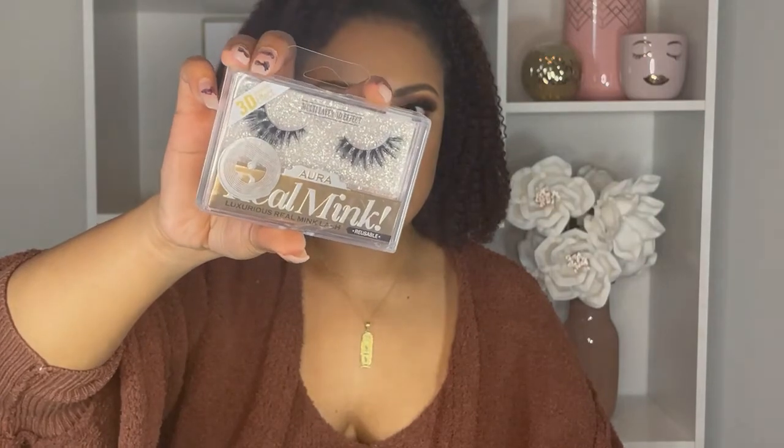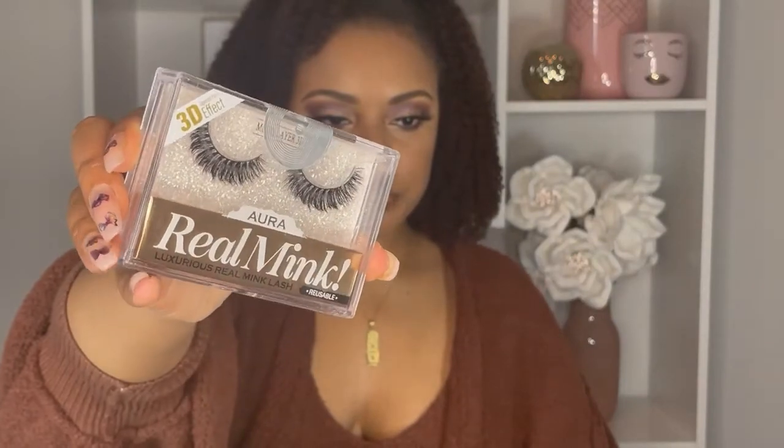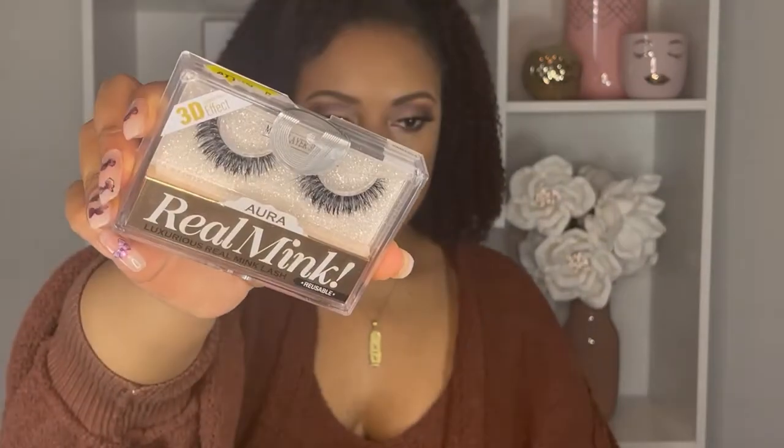One of them I'm actually wearing now. I got these. Now these styles don't have names, but the brand is called Aura. This one is in style number 1. This is style number 4. And then the ones that I have on my eyes now are number 7.